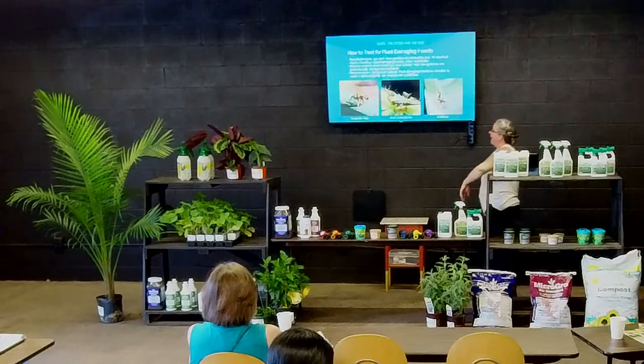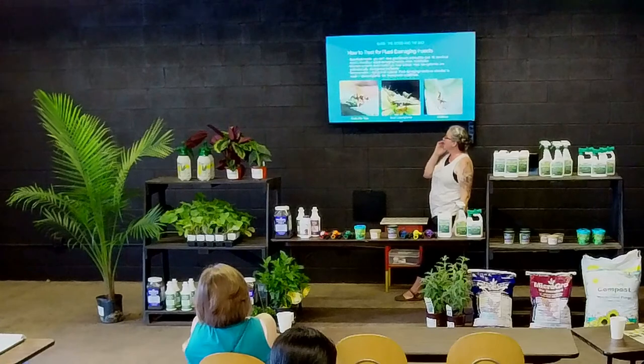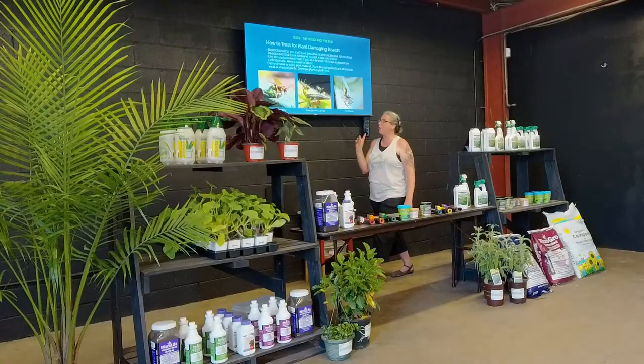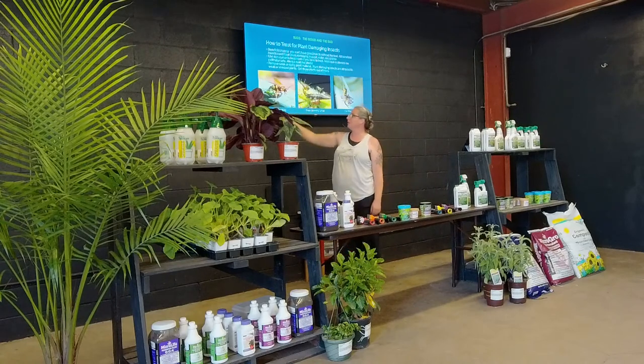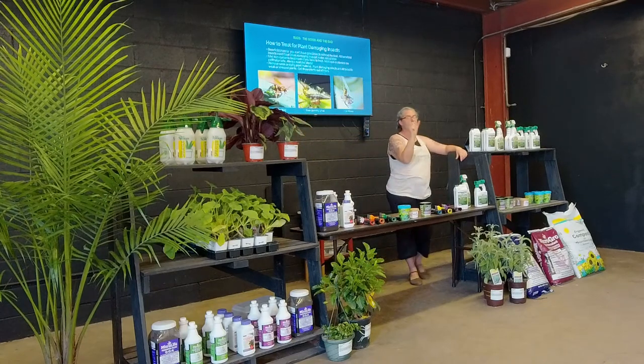Just get them out of there. So like I said, I am a wildlife rehabilitator. So 2020, that was the year of the murder hornets. So we have a wasp here in Texas. It's called a cicada killer wasp. They are freaking giant.